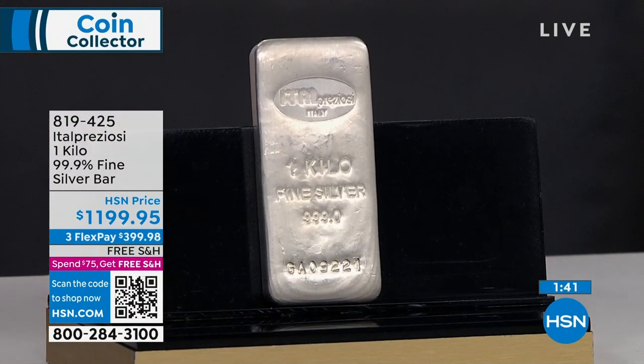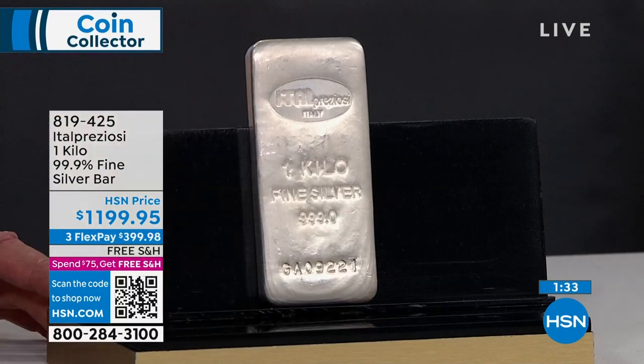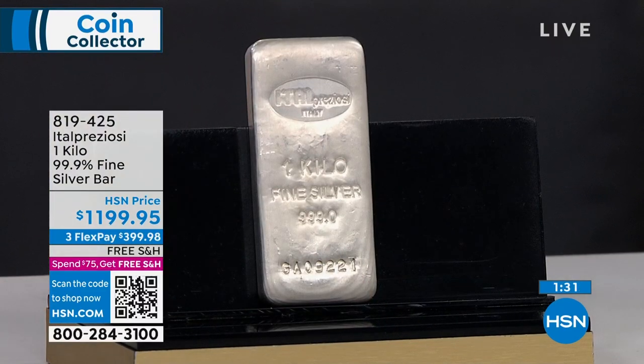You still have the flex pay. You still have the extended return. You can still use any credit card you want at no additional cost or charge. You can own silver on your terms. It is the absolute, positively easiest way to do this.